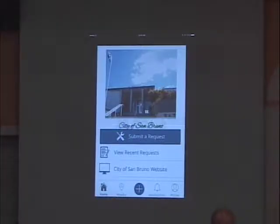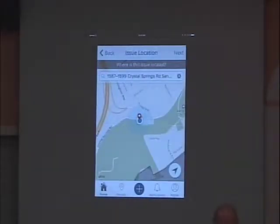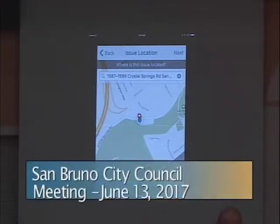Submitting a request is pretty simple. Clicking Submit a Request takes you to our request types. At the moment, we have 9 different request types and another 15 in the hopper, which should be available within about 2 weeks. If we choose, say, illegal dumping, the map will open. That pulsing blue dot is your current location. You must be sure to have location services turned on for your device. The orange pin would be the location of the request or the issue. You can enter an address manually if you know it in the address window in the upper left, or you can move the map to a location.